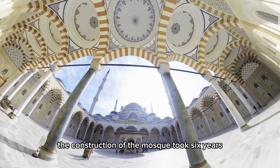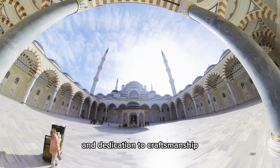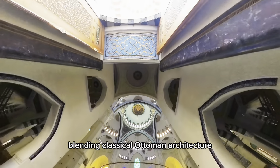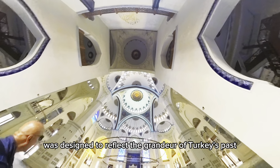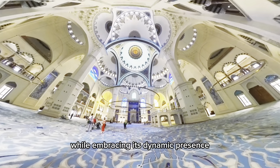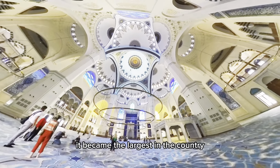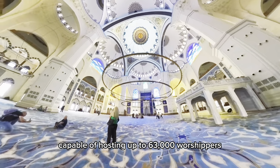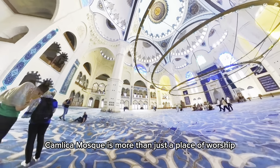The construction of the mosque took 6 years, a period marked by meticulous planning and dedication to craftsmanship. Blending classical Ottoman architecture with modern elements, Camlica Mosque was designed to reflect the grandeur of Turkey's past while embracing its dynamic present. When the mosque was completed in 2019, it became the largest in the country, capable of hosting up to 63,000 worshippers. Camlica Mosque is more than just a place of worship.